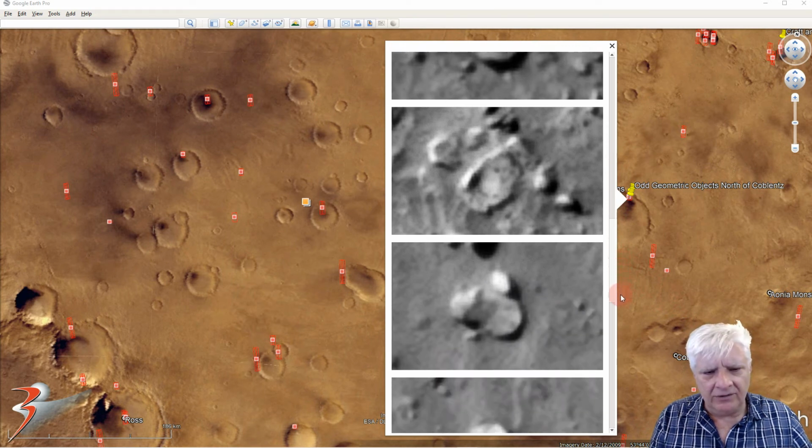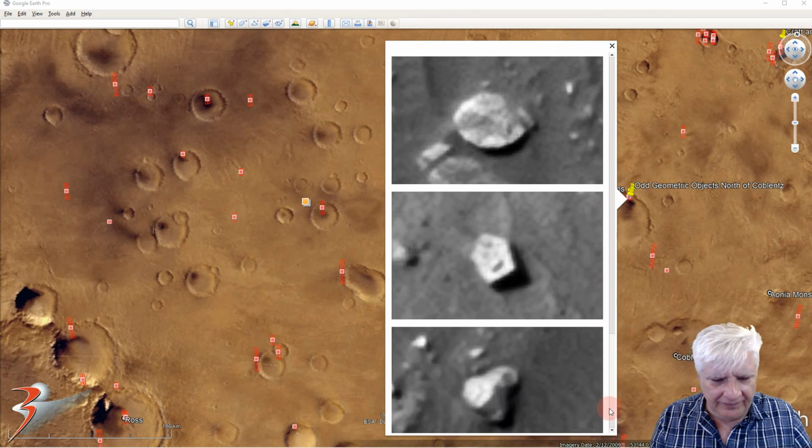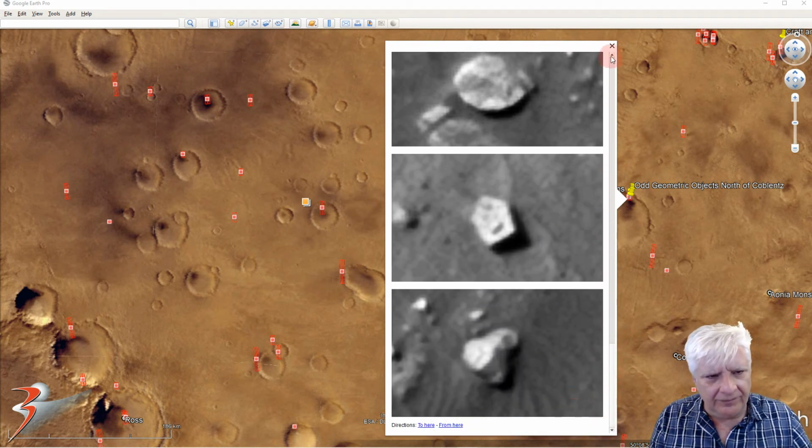Mars, the planet of geometry. One, two, three, four, 5 sides to that. Get the perfect symmetry and geometry in that. Get equal angles on those 2 sides. And down the center, 2 spherical objects.